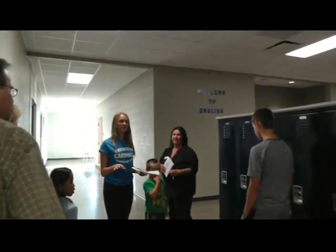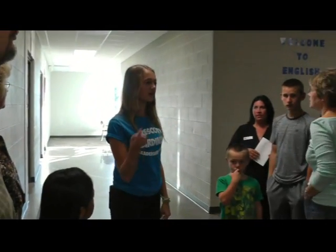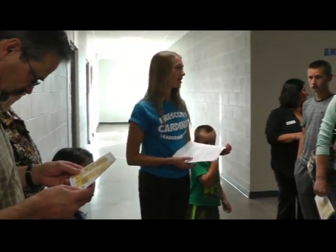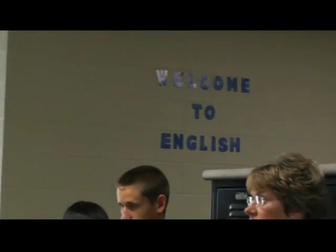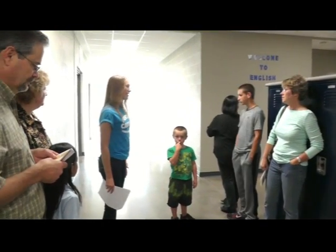This is one of the subject pods, as we call them. It's all the classrooms in the same subject. They all have their own little pod, and there's the English one. One thing I like about them is that they each have their own bathroom, so it's really nice. You don't have to walk too far to go and miss class.